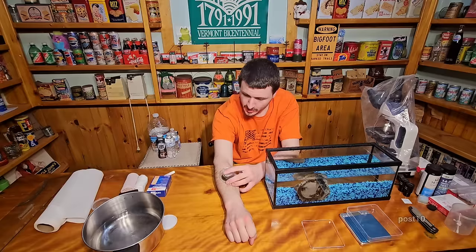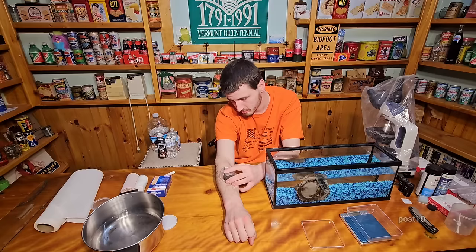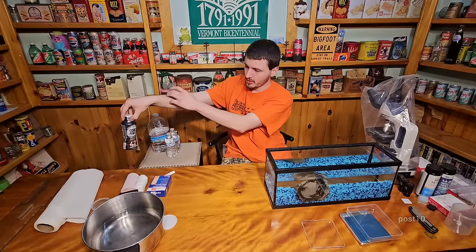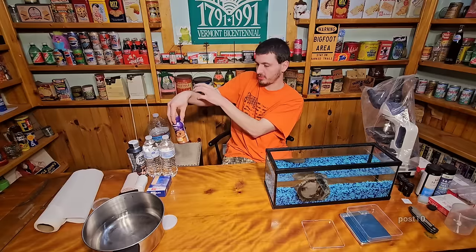So when these things are done feeding, they are so big and clumsy, they can't even swim. They wouldn't be able to get out of this thing even without the cover. Trying to get some of my stuff up here. I'm hoping this guy is going to attach so I can start talking about him.